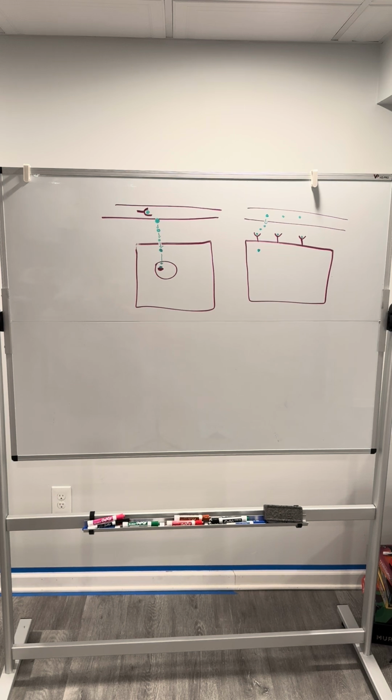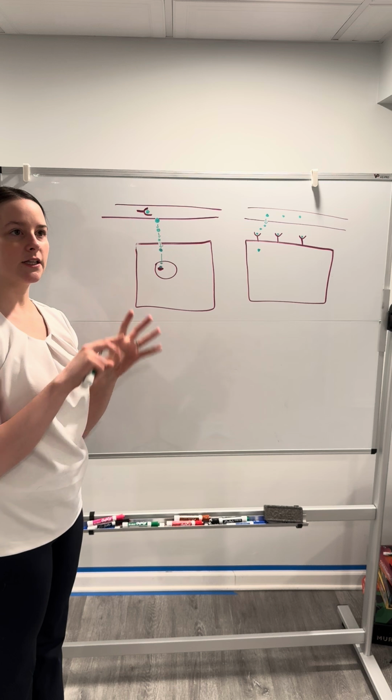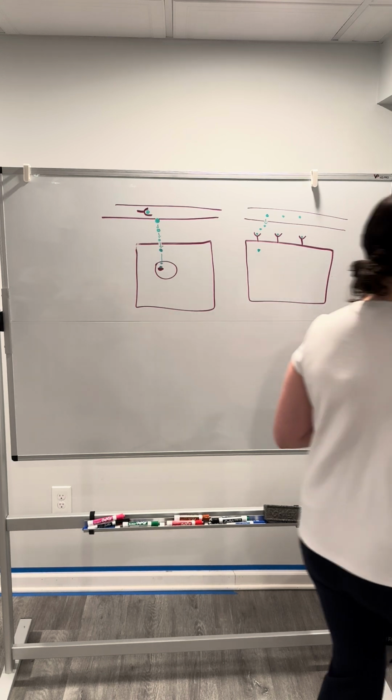Depending on what they are, aldosterone is secreted in the adrenal cortex of the adrenal glands. Remember, cortex is like the outside of an organ or area, and the medulla is the inside area. And testosterone, for example, is secreted in the testes. Make sure you watch that other video. I go into more detail.